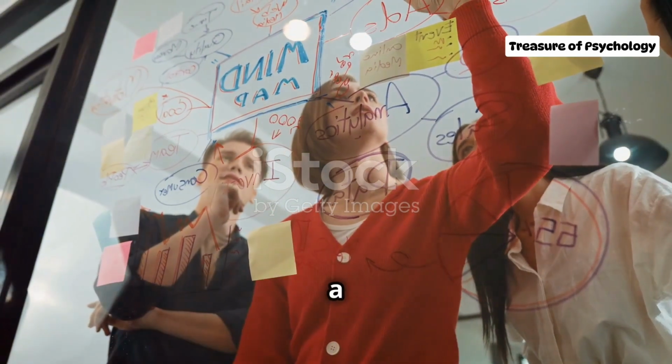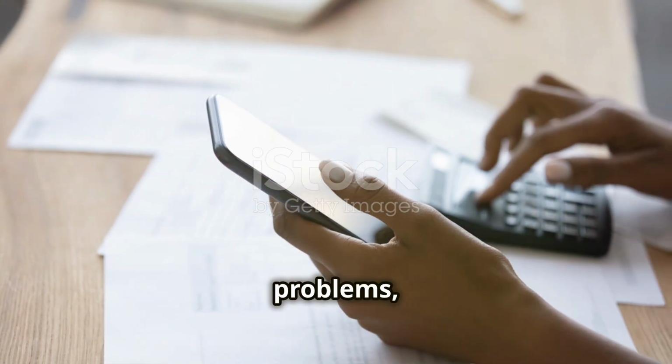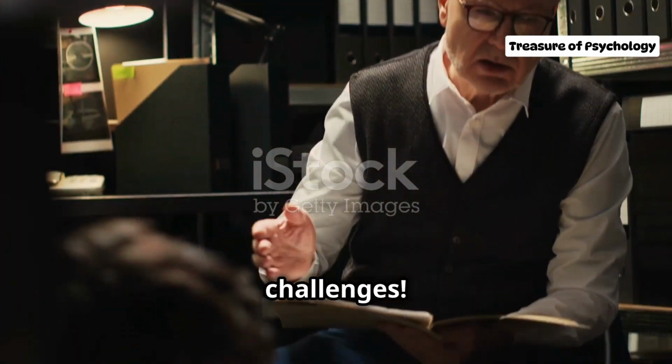Problem solving is also a key area. Our brains use various strategies to solve problems, from trial and error to more complex methods like algorithms. It's like being a detective, but for everyday challenges.